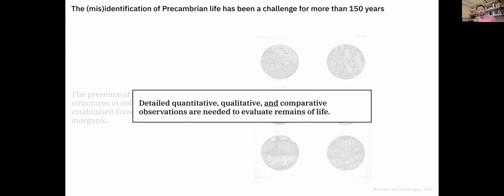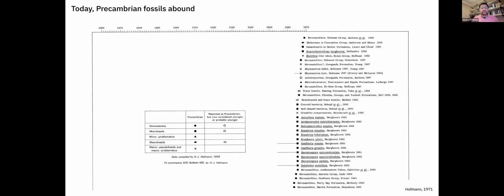And all of these things working together will help us determine whether something is biotic or not. And then more importantly, if it is biotic, what impact it had on, say, evolution or on the paleoenvironments in which it lived. And these sorts of analyses are incredibly important because today, Precambrian fossils or examples of Precambrian fossils abound. This is an excerpt of a figure by Hans Hofmann from 1971.